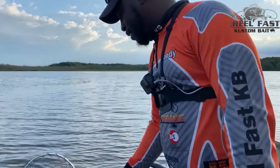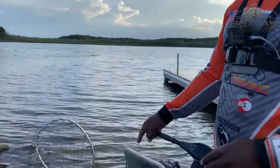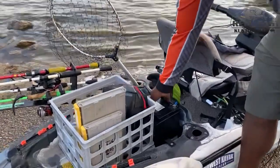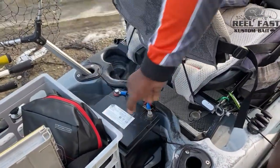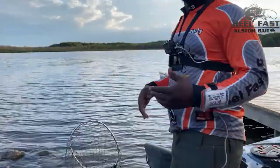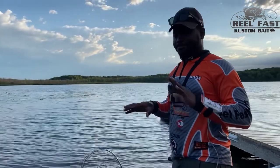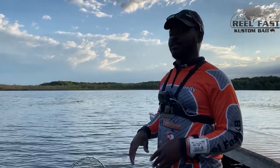And again, everything is pretty much basic. We're also running an Amp Outdoors lithium battery. This is a 60 amp battery, and it lasts probably a good 7 to 8 hours, depending on how bad you beat it. I like to beat the crap out of it, but if you're going pretty slow throughout the day, maybe keeping your trolling motor on 1 or 2, you can get easily 10-11 hours out of it.